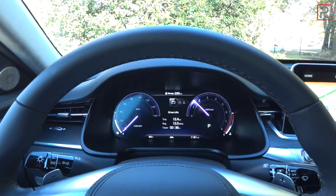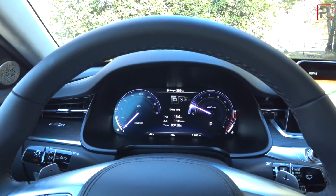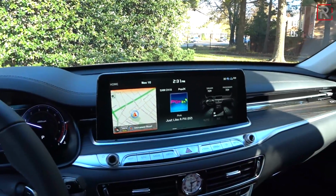It's a smooth, refined engine. That's exactly what you want in this segment. So we'll go into the test drive later on, but let's first examine the rest of this interior.